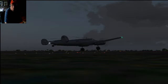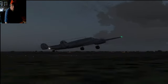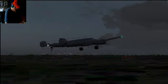Really bad takeoff here. We're at 2 frames a second. Yeah, so we're really slow. There we go. Gear up. Whoa, whoa, whoa. There we go. Gear up. Flaps up.